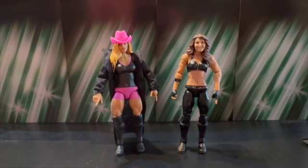And for our Trish Stratus Elite comparisons, on the left we have the Elite 88 Trish Stratus, and on the right we have the WrestleMania Nicholas Build-A-Figure. Although the Elite 88 has one of the worst face scans on any Elite figure, in my opinion, the accessories are nice, the coat's a nice accessory, and the hat fits the head really, really well. Probably one of the best fitting hats ever.